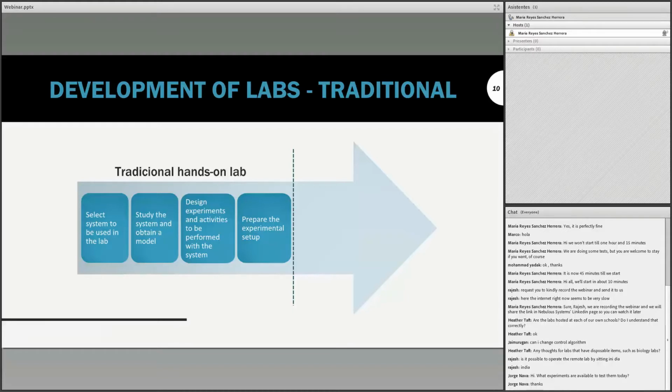So now that we have at least a general idea of what virtual and remote labs are, I can talk about the process of developing labs. For this, let's first discuss the workflow we'll usually follow when preparing a new traditional hands-on lab for our STEM students, me included, because I am also a university teacher. The first thing you do when preparing a new laboratory practice is, of course, selecting the system or experiment you want your students to work with, or you, or your colleagues, if it is for research. The second step is to study and understand the system as well as you can. And the third one is designing the experiments you want to be performed with the system, either as laboratory practices or as research activities. Finally, with all that in mind, you can buy, build, or prepare, however, your experimental setup in the lab.